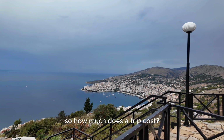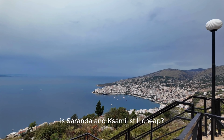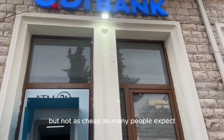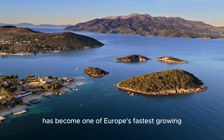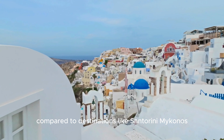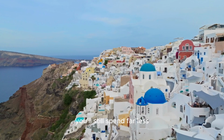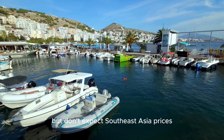So, how much does a trip cost? One of the biggest questions travelers ask is: are Saranda and Ksamil still cheap? The answer is yes, but not as cheap as many people expect. Southern Albania has become one of Europe's fastest growing summer destinations, and prices have increased significantly over the last few years. Compared to destinations like Santorini, Mykonos, Ibiza, or the Amalfi Coast, you'll still spend far less. But don't expect Southeast Asia prices.